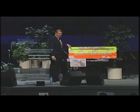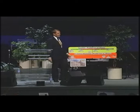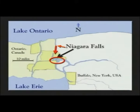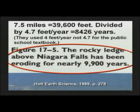Now here's my theory. You see, about 6,000 years ago, God made everything, and 4,400 years ago, there was a flood. As the flood water was running off, whoosh, about half of that creek washed out in 20 minutes. So it looks like it took 9,900 years. They forgot the flood. They also forgot to get the right number. It should have been 8,400 had they used 4.7, but you know, what do you expect?